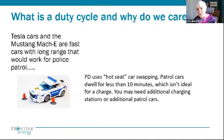And our advice to them, though, is to buy extra cars so that they have a couple sitting on the charger and a couple out in the community, so that they have a continuous swapping of cars going on. So, another example of a duty cycle.